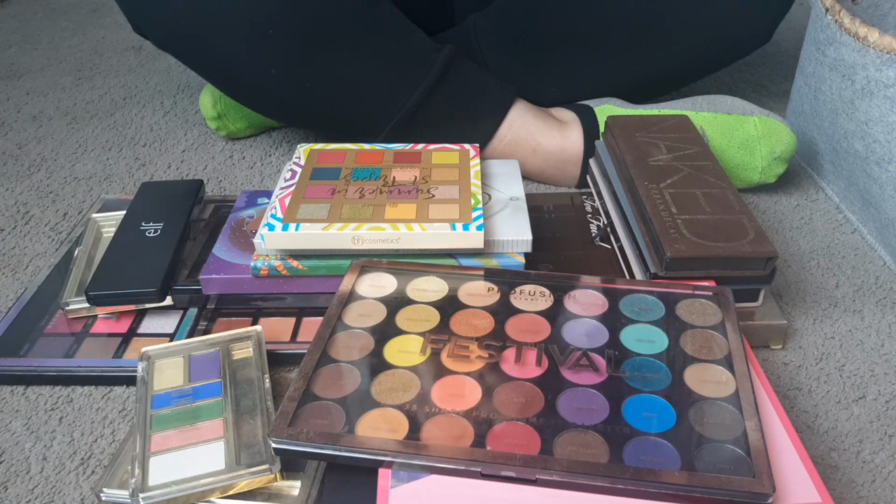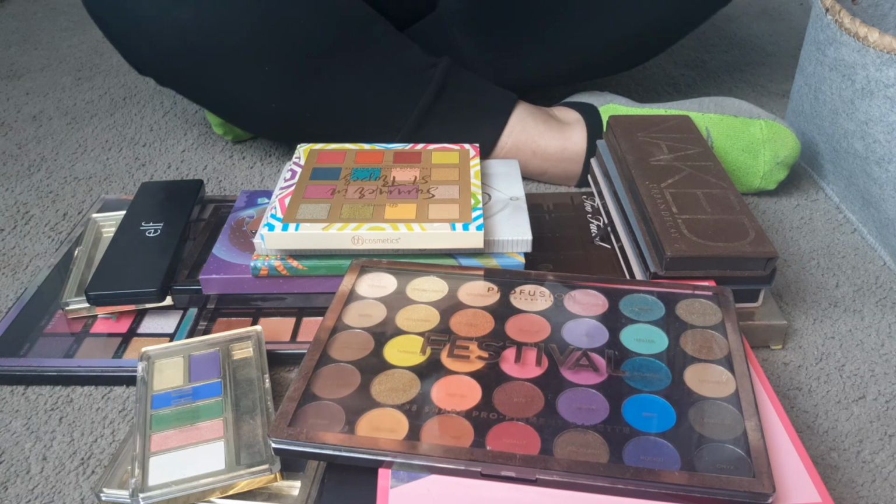Today we're going to dive into my eye products. That includes eyeshadow palettes, single eyeshadows, and all of my eye products like mascara, eyeliners, eye pencils, and eye bases. So let's go ahead and get started.